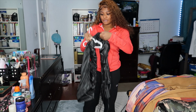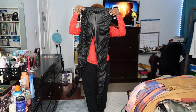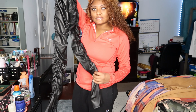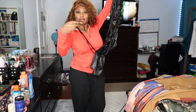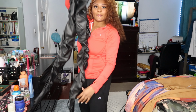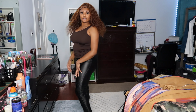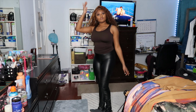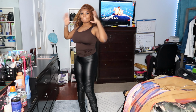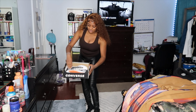One of the first outfits I got from there was these leather pants. It has the stacked style, and at the end you've got to tie it up. So let me show y'all how it looks. This is a size small, I'm pretty sure. Okay, so these are the pants. I'm not sure if y'all are able to see. It has a little slit on the side. And I paired these with some Converse.